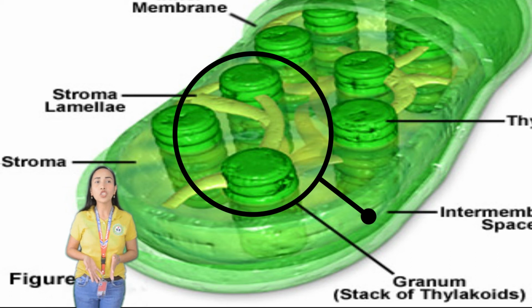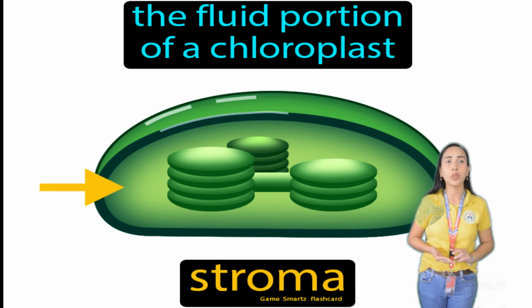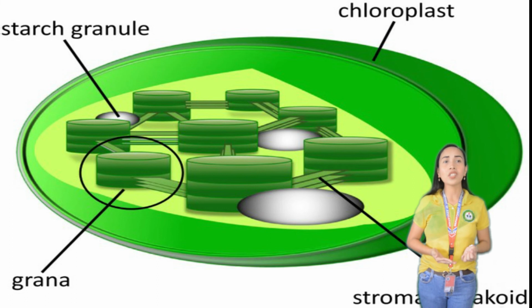It is a collection of membranous sacs called thylakoids. The green pigment called the chlorophyll are found in the thylakoid membranes. Stroma. It is a colorless, alkaline, aqueous, and protein-rich fluid present within the inner membrane of the chloroplast, present surrounding the grana. Grana are the sites of conversion of light energy into chemical energy.